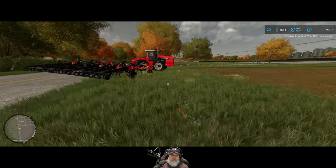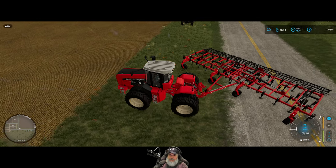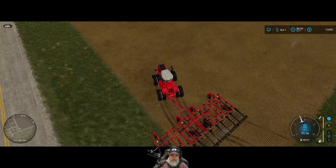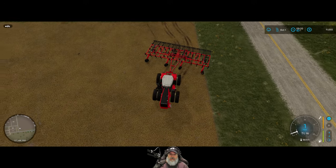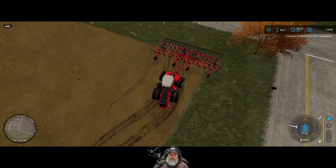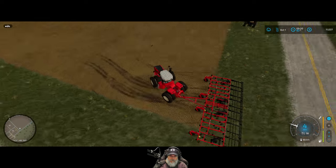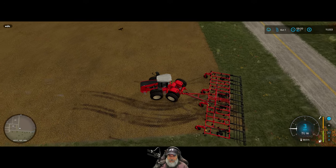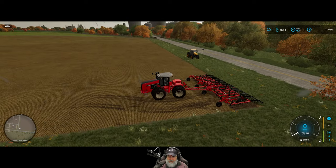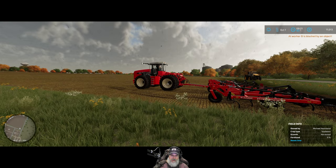Okay, so let's hop out. Look at that cultivator, man. That thing's a monster, as is the tractor. Okay, so let's back this up. These articulating axle tractors are a little bit weird to control. All right, let's just start there. Looks like we're in a pretty reasonable spot. And then I've got a button that just automatically starts the worker. All right, have at it, man.